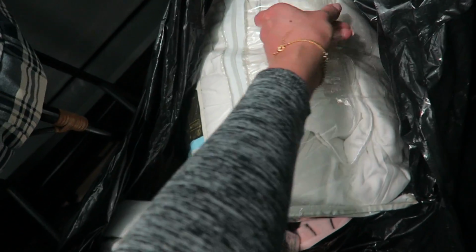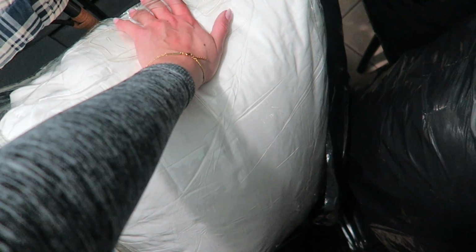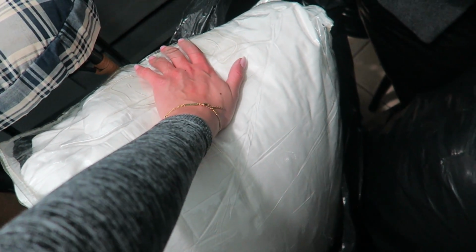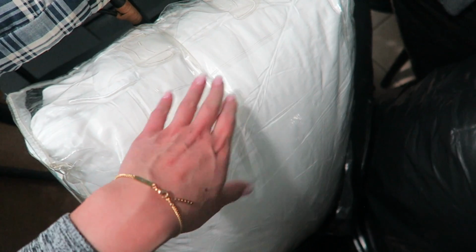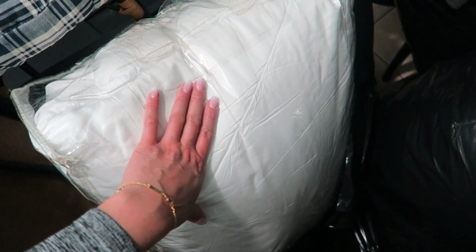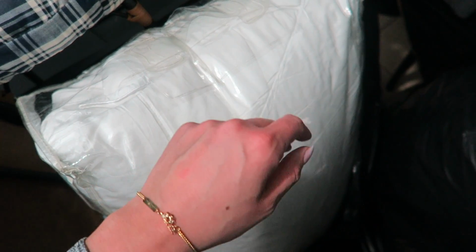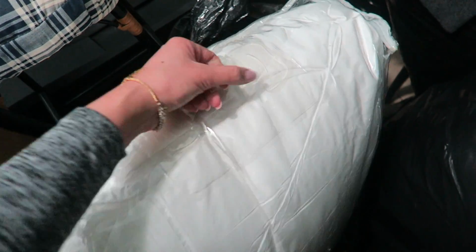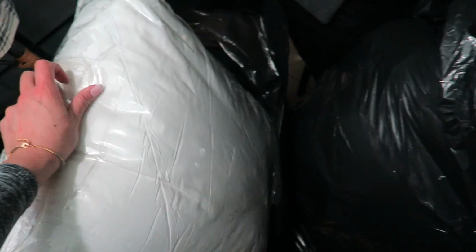This here is my comforter. I just got this from an online store called Buffy. It is the most comfy, softest comforter I've ever laid in my life. What's best about this is that you can get a 30-day free trial. So if you don't like it, you can totally return it, and you won't even be charged until after 30 days. So I like this. It's made from recyclable materials and just a lot of other good stuff.